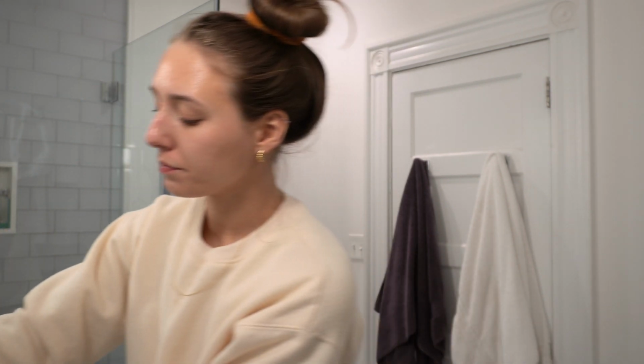This is a lot different from a lot of the masks I've used in the past. First of all, it's clear, so you can't even see that I'm putting it on. It gets dry and a little bit tight, which I love that feeling. And then you leave it on for like 30 minutes, and when you get it wet with water again, it just dissolves off.